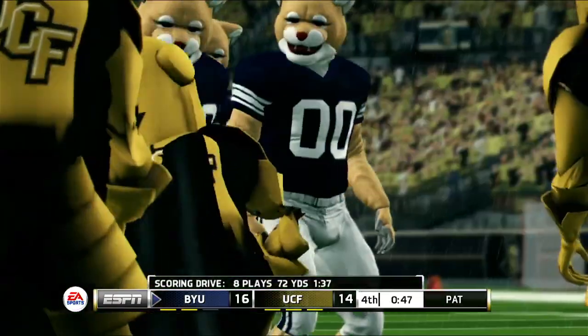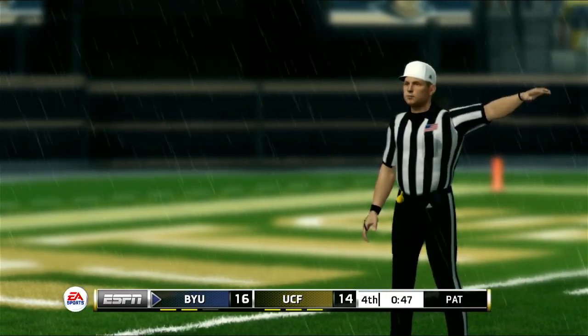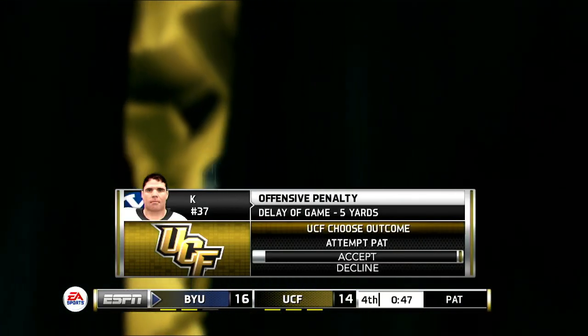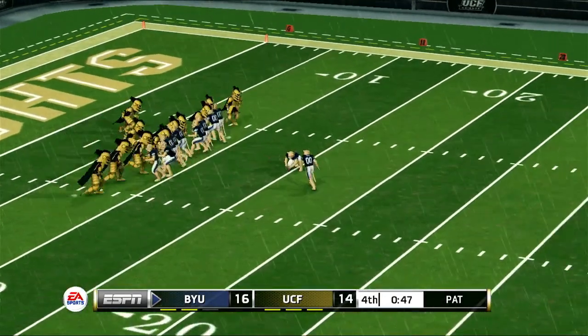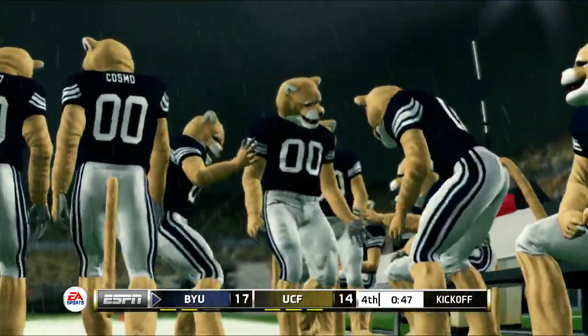Trying to go up by three, they'll kick the extra point. They didn't snap the ball in time. Delay of game, offense. Under a minute left in the game. And he converts the extra point.